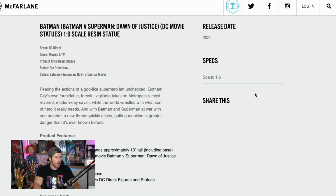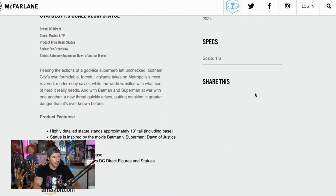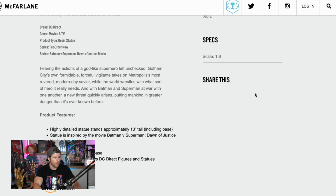So 1/6 scale. Fearing the actions of a godlike superhero left unchecked, Gotham City's own formidable, forceful vigilante takes on Metropolis's most revered modern-day savior. There's so many words. While the world wrestles with what sort of hero it really needs, with Batman and Superman at war with one another, a new threat quickly arises, putting mankind in greater danger than it's ever known before. Jesse Eisenberg.